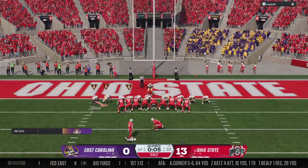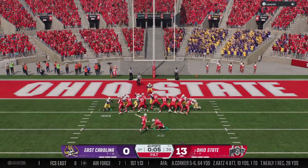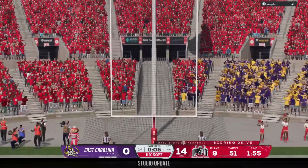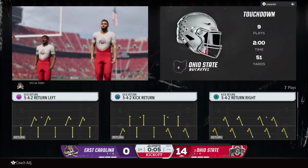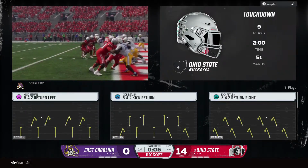Man, this offense has started the season off so good. 1-0 a week ago, right? Now building on it again. Great job putting points on the board. It's still the first half, but this unit looks dialed in.